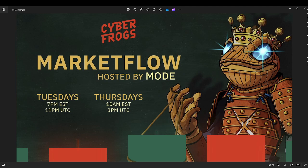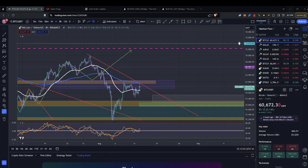Last night we had Elon and Donald Trump breaking records on Twitter, and I believe today we broke some records here on our Discord in the DGen Den with Marketflow. Everyone's wondering what's going on with the markets, panicking, while all the frogs just seem chill and seem to kind of know what's going on, or at least have a plan.